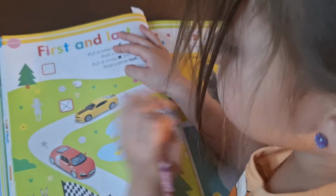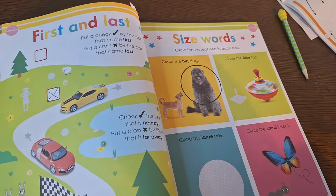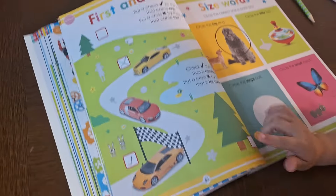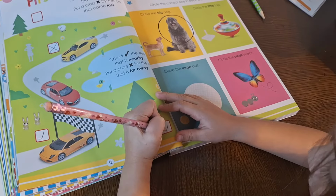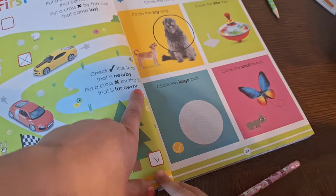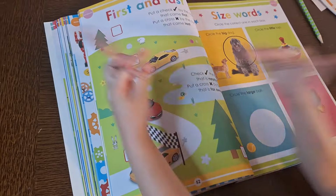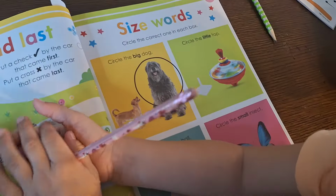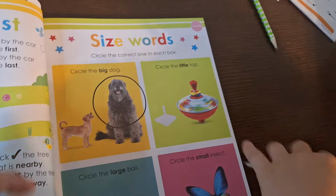Now it says, check the tree that is nearby. So which tree is closer to you? This one? Okay, so a check mark. And put a cross by the tree that is far away. Which tree is far away? This one. Do I put it? Yes. Size words. Circle the correct one in each box.